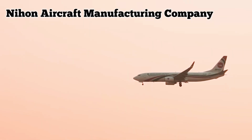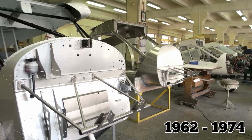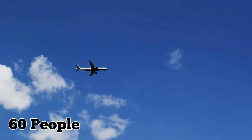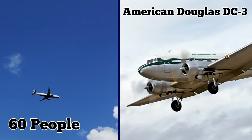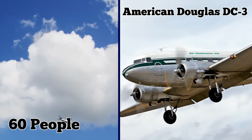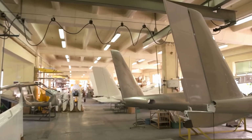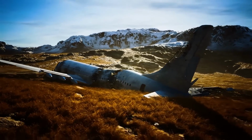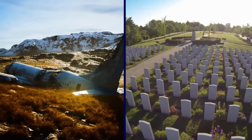These aircraft were designed by Japan's Nihon Aircraft Manufacturing Company and were built between 1962 and 1974. They could transport 60 people and resembled the versatile American Douglas DC-3. However, the history of the aircraft is bizarre. Among the 182 originally produced, over 20 hull-loss accidents occurred, resulting in over 260 deaths.